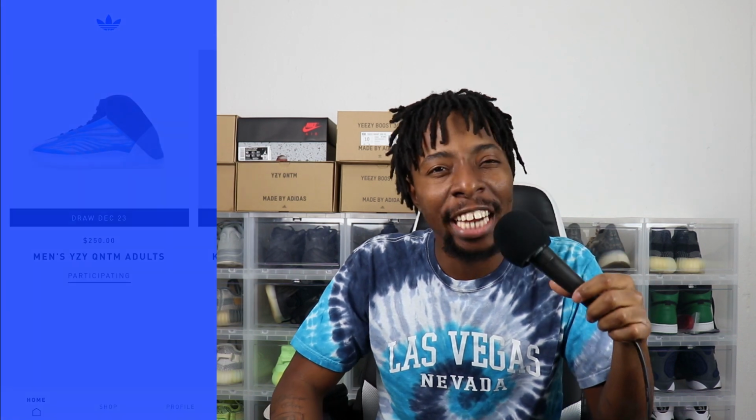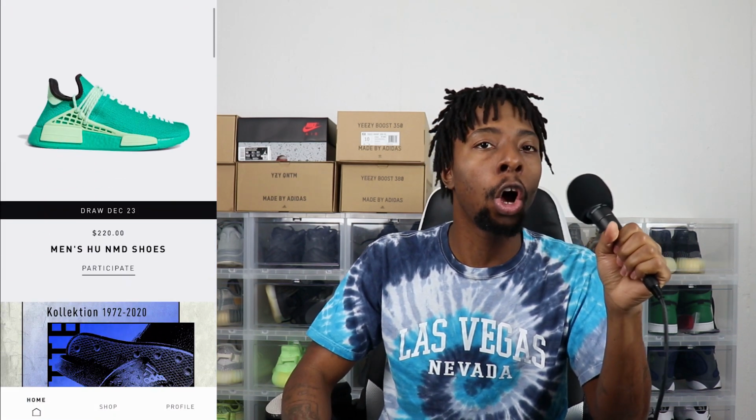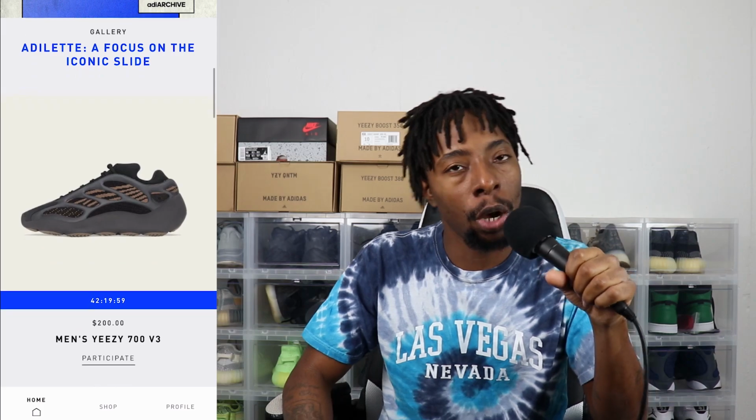The Confirmed app is something that Adidas started a couple of months ago. The Confirmed app usually has raffles for the most exclusive hype Yeezys. So once you go in the Confirmed app, you will see both those sneakers on the main homepage. You will see the Clay Brown Yeezys, and you'll also see the Frozen Blue Yeezys as well. All you got to do is click on the actual sneaker and complete the form that it tells you to complete.